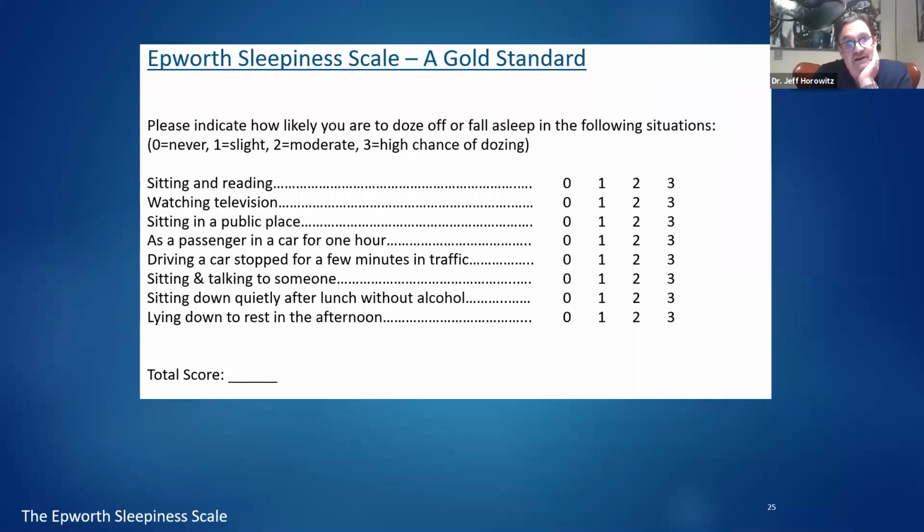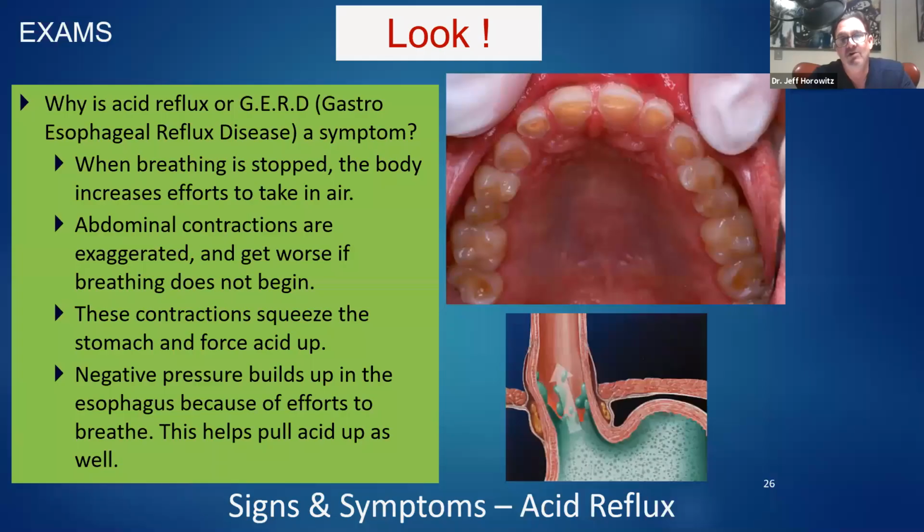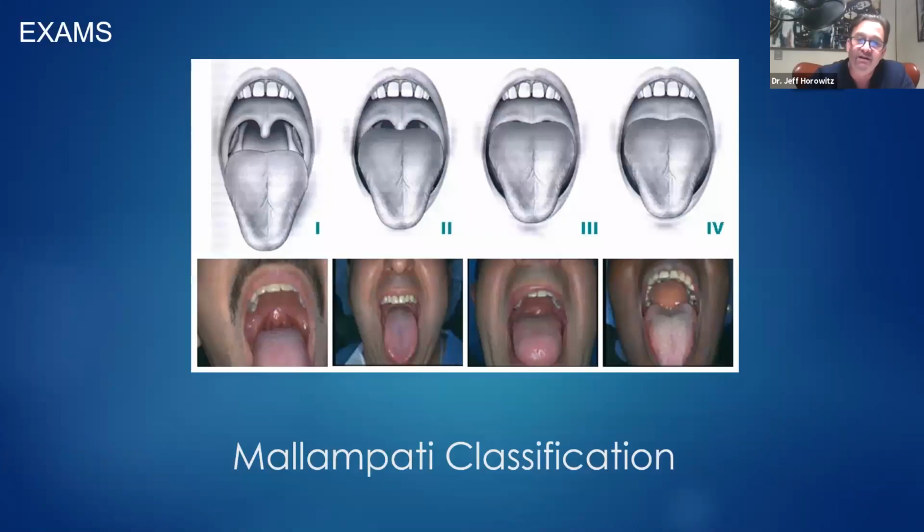Today, you can offer an Epworth sleepiness scale, which is the gold standard in sleep apnea. Again, any screening tool that you use is just a screening tool, and it has to be put together with data that you also capture, and even more importantly, that you can show to the patient. And again, where does that come from? That's going to come from cone beam. It's going to come from your examination and what you see based on the cone beam.